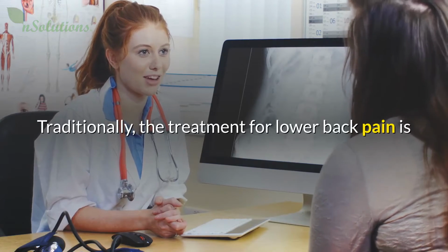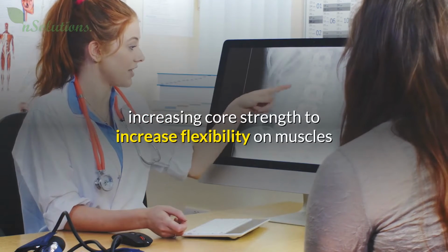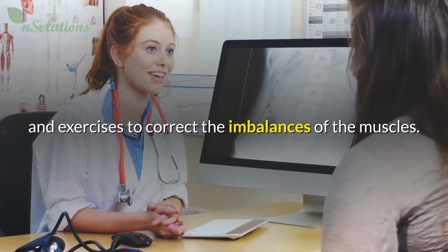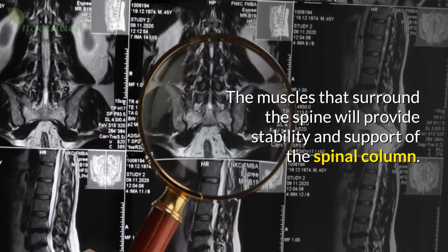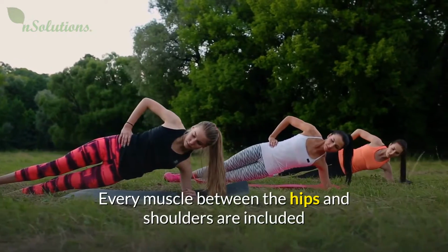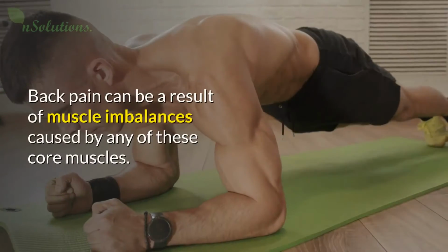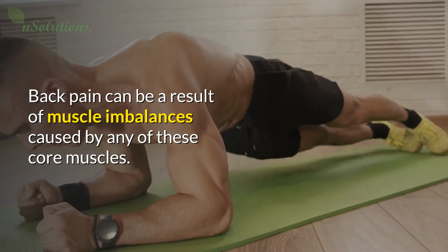Traditionally, the treatment for lower back pain is increasing core strength to increase flexibility on muscles that are tight, which will provide better stabilization of the spine, and exercises to correct the imbalances of the muscles. The muscles that surround the spine will provide stability and support of the spinal column. Every muscle between the hips and shoulders is included as well, as these muscles are referred to as the core muscles. Back pain can be a result of muscle imbalances caused by any of these core muscles.